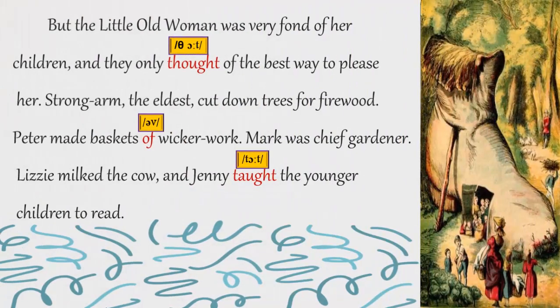But the little old woman was very fond of her children, and they only thought of the best way to please her. So the children also wanted to please their mother. Strong Arm, the eldest, cut down trees for firewood. Peter made baskets of wicker work. Mark was chief gardener. Lizzie milked the cow, and Jenny taught the younger children to read. So all the children had different jobs to do.